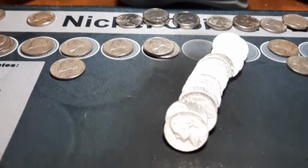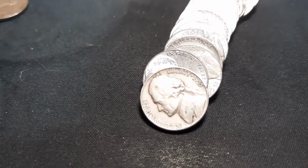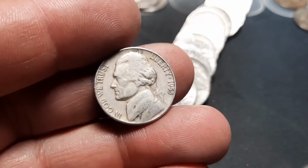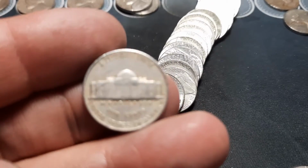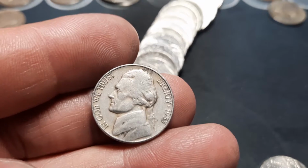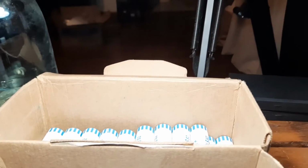Roll 30. And we have a 1955. 55 Philly is a semi-key date. We already have one semi-key. Could we get lucky enough for two in this box? Nope, it will be a Denver, but it is another find. 50s nickel, number 3 of box 2.